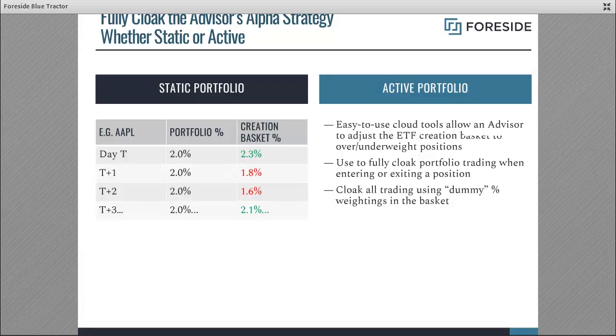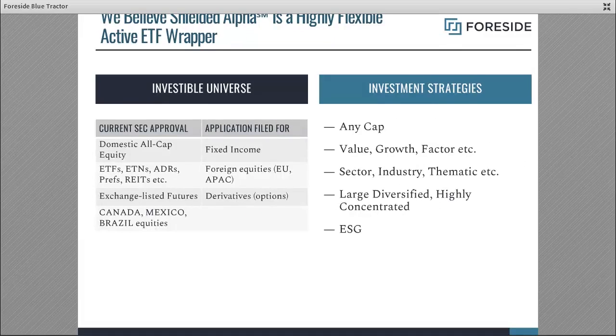Thanks, Joe. Yeah, that's helpful. And then another question that I'm sure comes up a lot, and I don't know if it's specific to Blue Tractor or just the space with these various wrappers. There is an investable universe, and we have a slide on that, but I'd love for either you or Terry to talk about what equities you can invest in and what strategies can utilize these wrappers. I know international equities comes up a lot in conversation, and where does that stand? If you could highlight that a little bit.